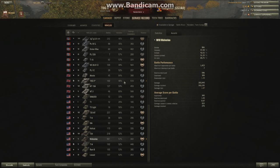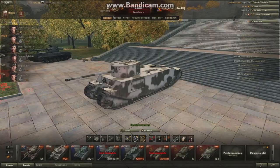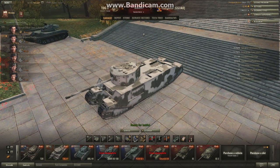So there is that. Let's go ahead and take her for a run, or a mild, slow crawl, and you guys can see how this tank performs on the battlefield. Hopefully we'll get a good battle. If not, maybe I'll run two, but I'm kind of short on time tonight, so I'm going to make it brief. Here we go.